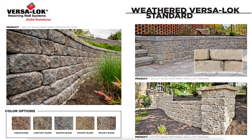As you look at page 8 on the left, you see a weathered standard wall that's actually done in what we call the harmony pattern. And the harmony pattern is where the cobble units, the half standard, the 6x8 units, are mixed in just to break the wall up, give it more of a random appearance. And you can see in that picture, that's our walnut blend. So you really see that nice blend of gray and brown together.